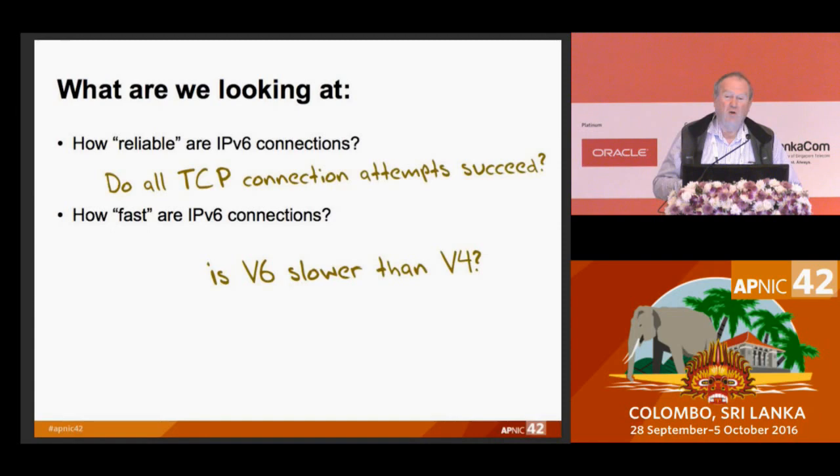When we talk about reliability, I'm actually talking about whether the TCP connections actually complete. So I send the initial SYN. Remember, this is TCP protocol dynamics. You're meant to say ACK. I'm meant to say ACK, we have a connection. That should work all the time, shouldn't it? But it doesn't, not all the time. What's the failure rate? And secondly, with speed, we're going to talk about how fast is V6 versus V4.